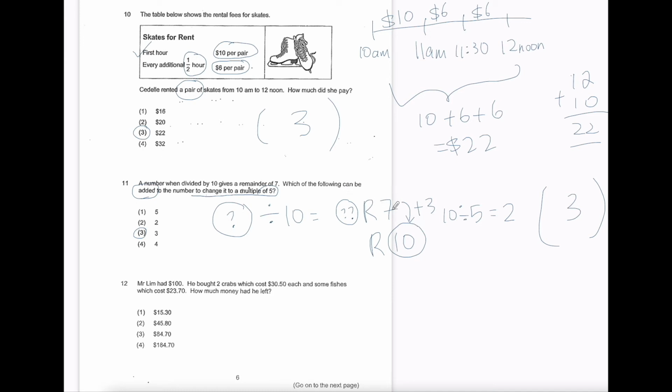When I have a remainder of 7 and I add 3 to my number, my remainder will become 10, correct? Because I'm adding 3 to the original number. So when I have a remainder of 10, 10 can just be divided by 5 to give me a 2, and this 2 can be added to my quotient. Okay, so this number actually becomes a multiple of 5, because 10 is a multiple of 5. So when I have a remainder 10, that number will no longer give me any remainders and it will be a multiple of 5.